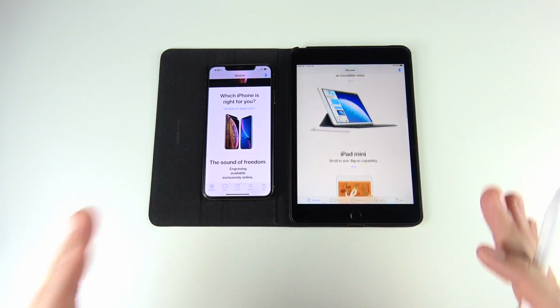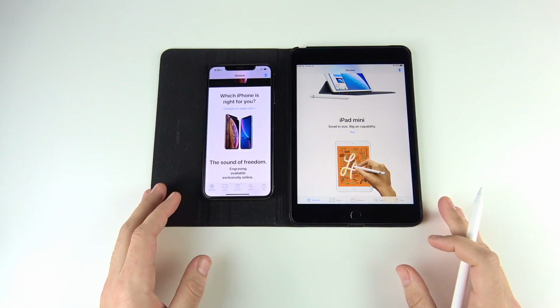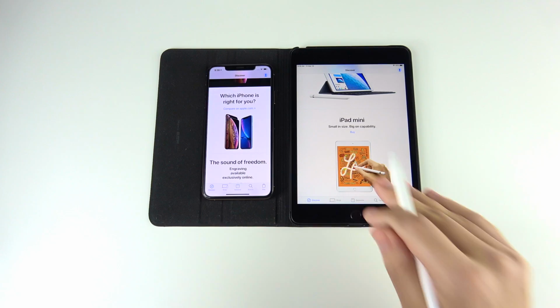So this is a reason right here why an iPhone still cannot replace an iPad: the application ecosystem for iPad is just different. They have iPad-specific applications for this device.